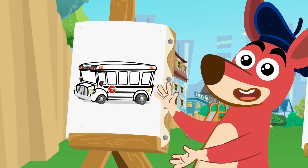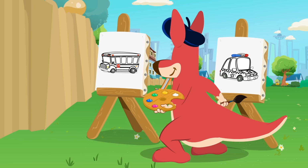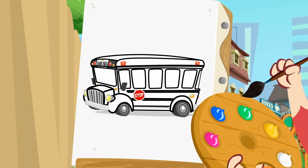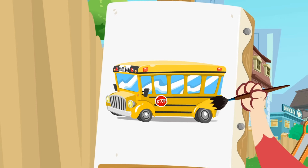A school bus. A police car. And a fire truck. Yeah! Fire trucks are the coolest, Kangu. Let's color. What color is the bus that takes you to school? That's it! Yellow!